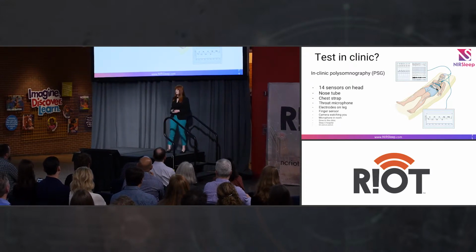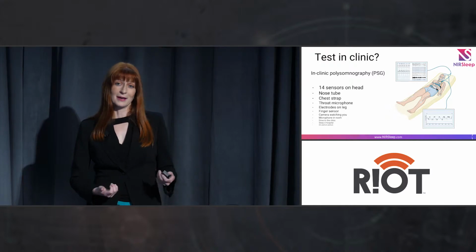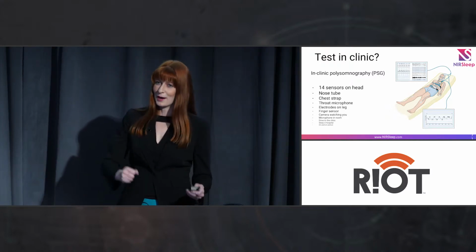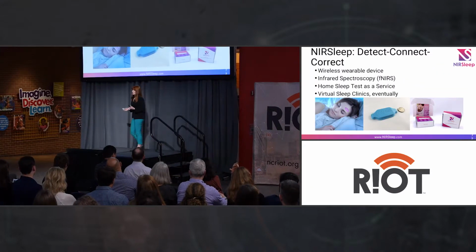Clinic tests, called polysomnography, are so complicated that a live technician supervises you all night to make sure that one of the 21 objects attached to your body does not get dislodged. That's where we come in.